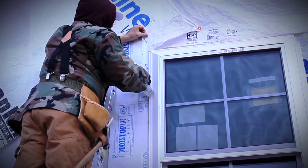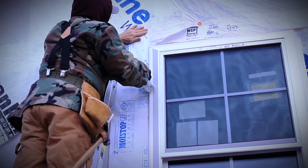We actually put a paper flashing around the nail flange, and then we tape that down so it's sealed. Not once with the caulking, twice with the paper flashing, and then we bring our siding over it and trim it out. So it's actually been covered 3 times on the outside.